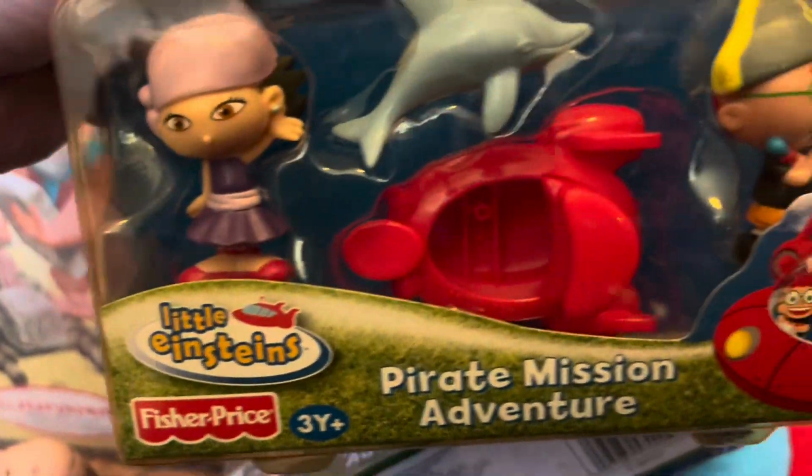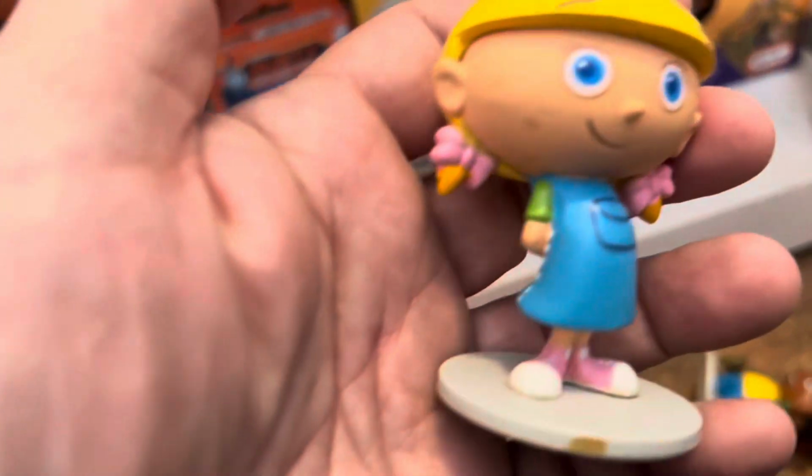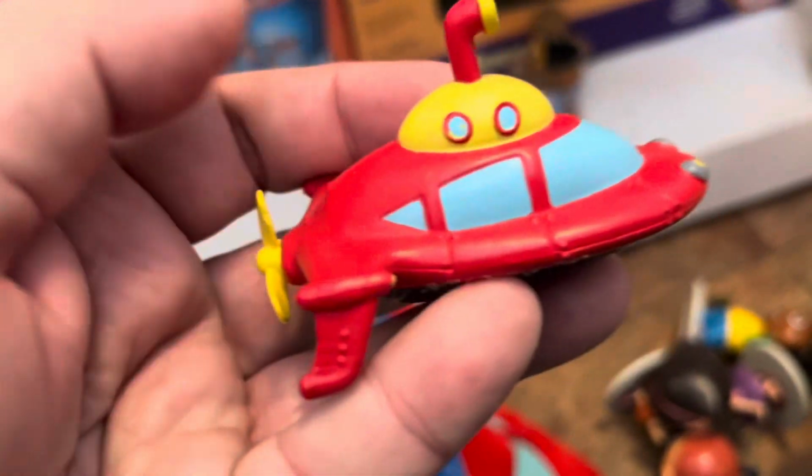And then we have this one, which is the Pirate Mission worth $50. Then we have some of the little figures individually. That was Quincy. He's worth $16. And then Leo's worth $13. And Annie, it's worth $20. And the last one is June, and she's worth $15. They're pretty valuable. And then we have the little spaceship, and it's worth about $10.